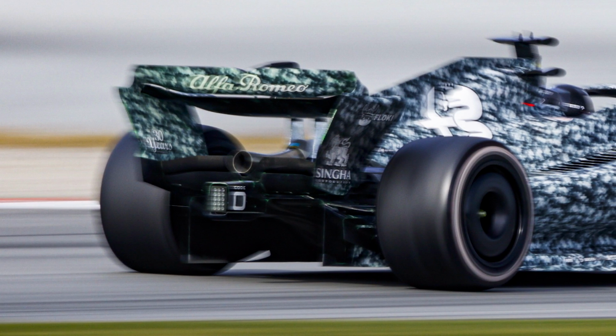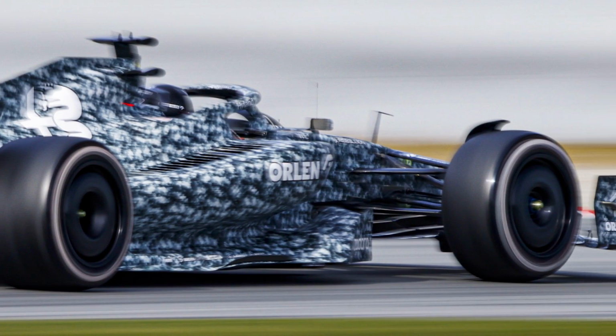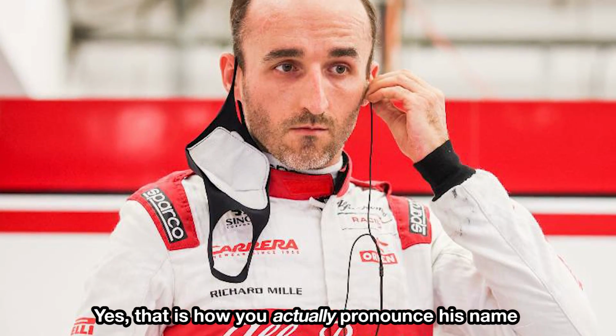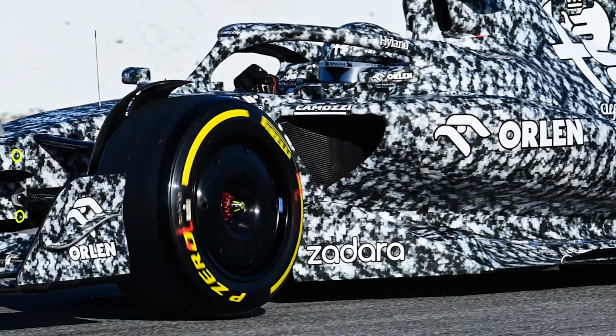Scary stuff. The testing days were held at the Catalunya circuit from the 23rd to the 25th of February 2022, with test driver Robert Kubica being the first one to hit the track on the Wednesday. And today we have that Alfa Romeo C42 Camo edition in 1/18 scale. You already know who it is.